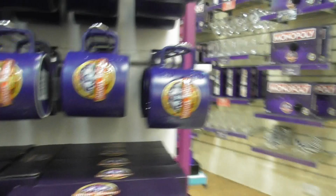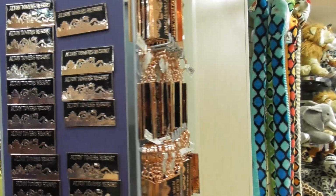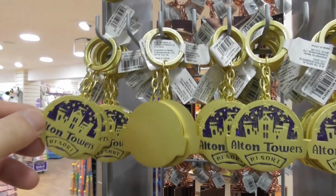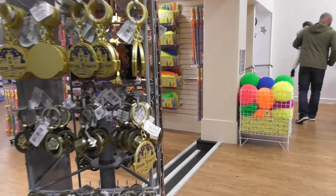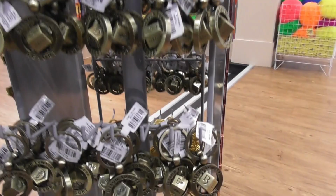And then we have some magnets. And the magnets are £5 each, and the keyrings are as well. And you've got the Alton Towers keyring there. And then you've got the 13 keyring there. And you also have a smaller keyring there as well.